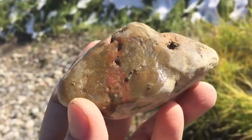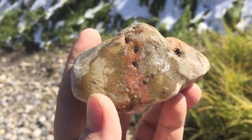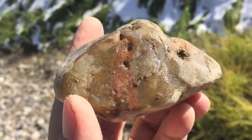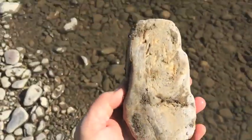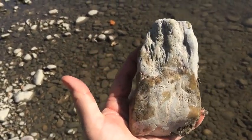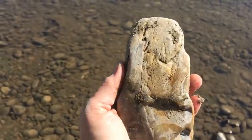Just a little shot of something I found while I was putting on these ridiculous waders. And we're about to hit the water and see if we can find anything that makes it worth hauling these 20-pound things around. A couple other things I picked up along the way. This one is, I think, probably agatized wood, but I need to wash it off to be sure. It's got some really interesting shapes, so let's see.